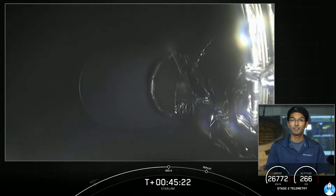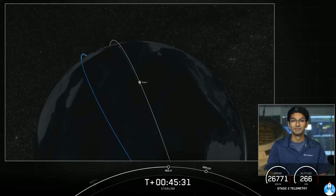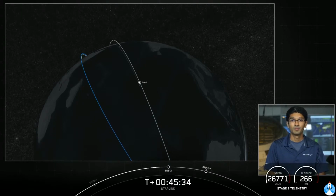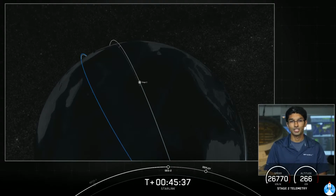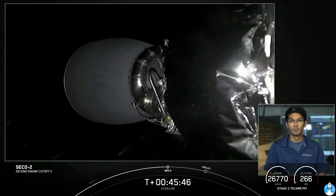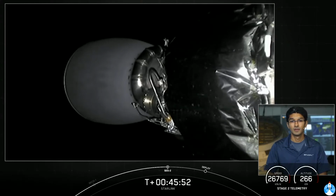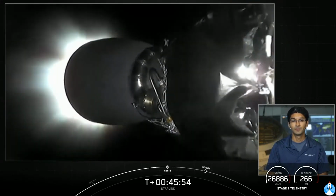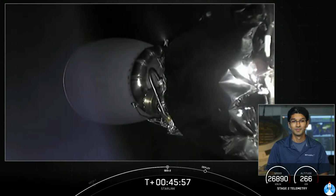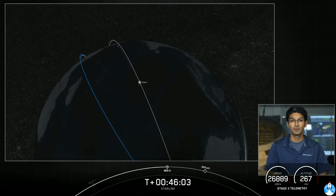This burn is going to be a very short burn, just 1 second, and that will help raise our apogee and perigee into the payload deployment orbit. So listening out here for the callouts. Hopefully we'll get a shot of the second stage's engine for that ignition. Short pulse you can see on your screen there. Second engine start number 2 and SECO 2.